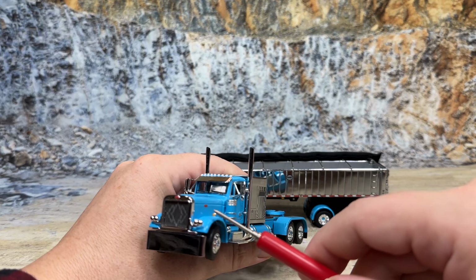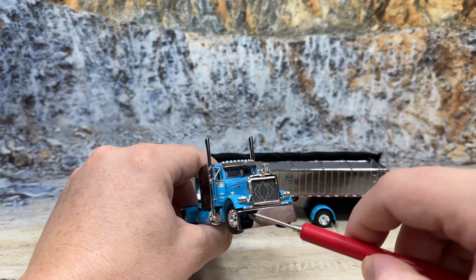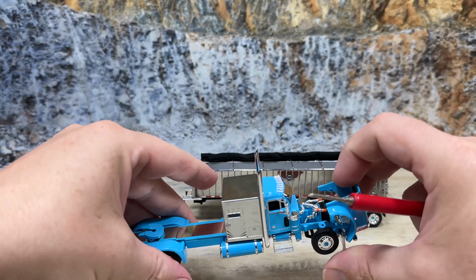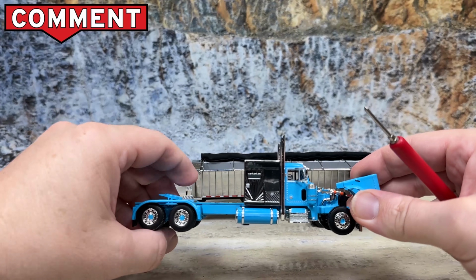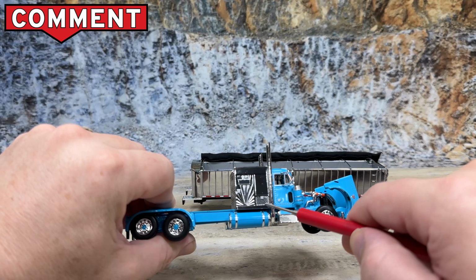Peterbilt logo there. Peterbilt logo on the side of the hood. Marker lights are molded in, and then it has a nice chrome big Texas drop bumper on the front. Under the hood, they painted the engine the cyan so that it matches the rest of the truck. Really, really sharp.